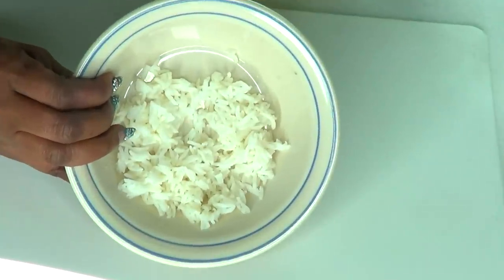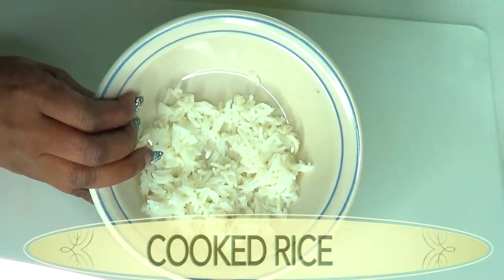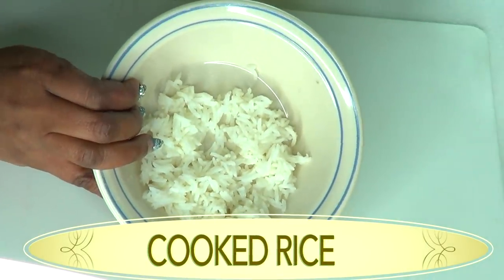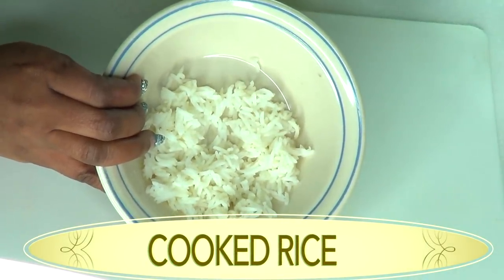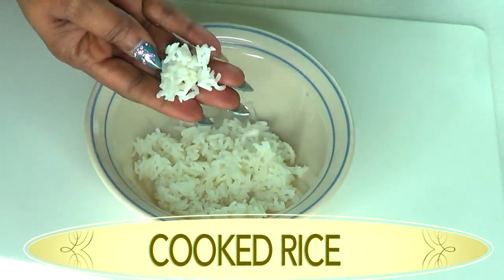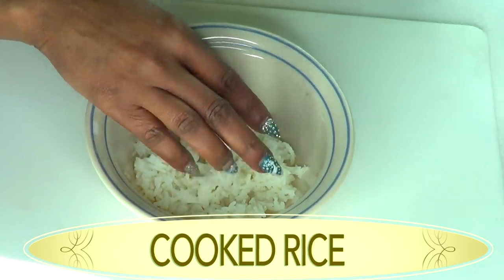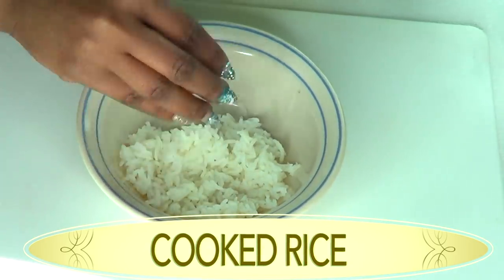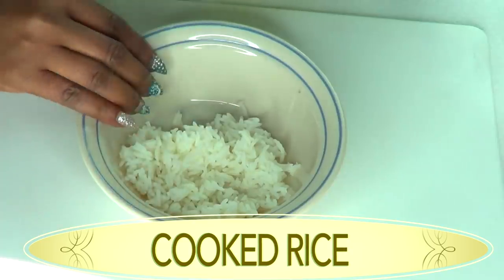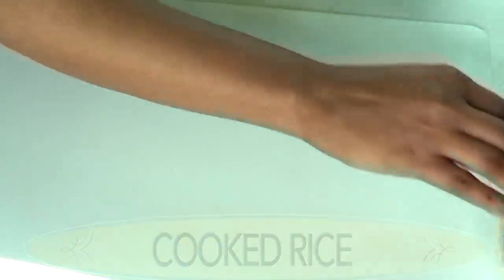Our first ingredient is rice, and rice has been used on the skin for centuries for tightening and toning and firming the skin, and also for a great skin texture. Now, this is cooked rice, and to cook the rice is pretty easy. You just want to add a half a cup of rice to a cup and a half of water, cook it down for about 20 minutes or so, and then it will be good to go.